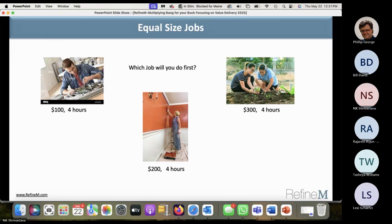Now let's see a different situation. Now I'm talking about equal value, but their size differs. So in this case, which one will you do? 4 hours, the first one, right? Yeah, very clear. You can tell very easily.